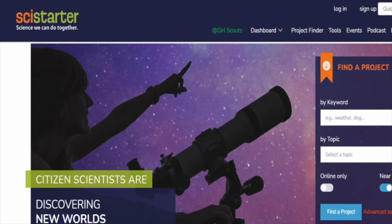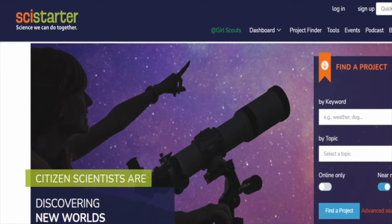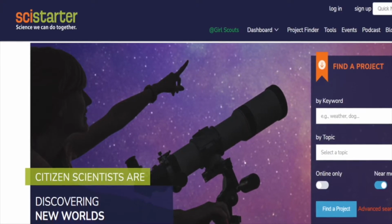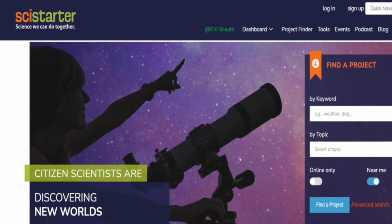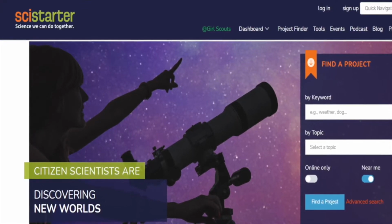So how can I get involved? What are the next steps? You'll want to visit the scistarter.org page. This is a database that provides thousands of vetted searchable projects and events. You can use the advanced search tool to filter for the best location, topic, interests, and more.